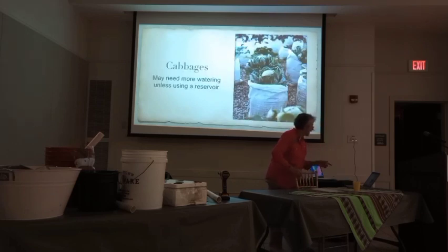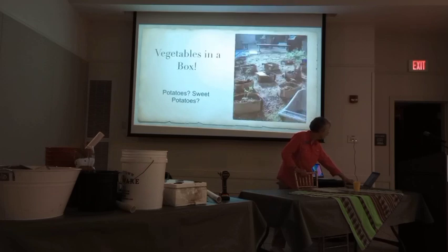Another way to use the bags, it needs a little bit more watering unless there's a reservoir. Or I have used bags where I put a liner in it of plastic so everything doesn't immediately run out, but so that I can capture some of the water. Cabbage, bok choy grows great in this area, and it's so good for you. It's so fun in stir frying soups.